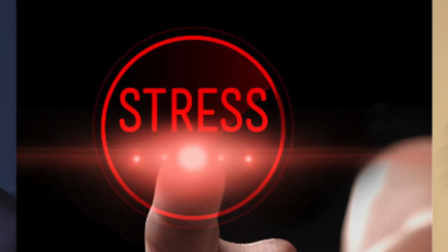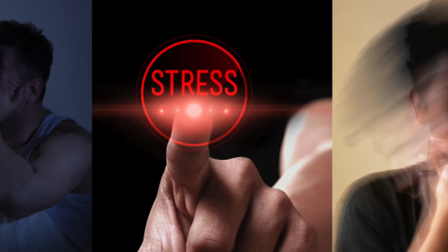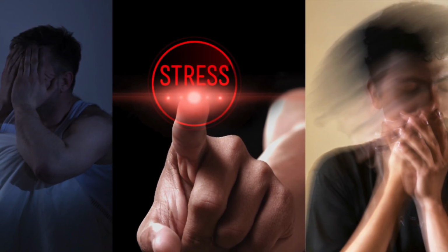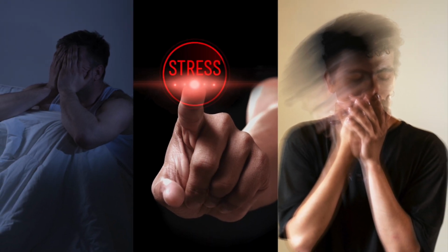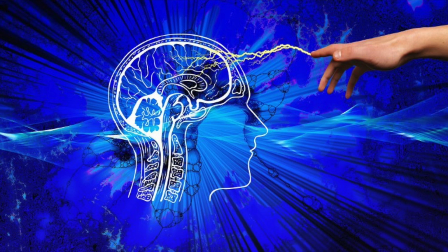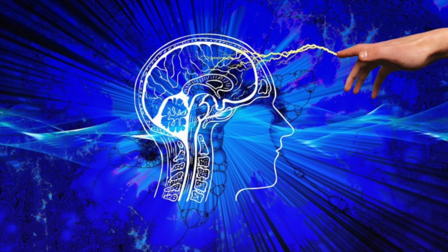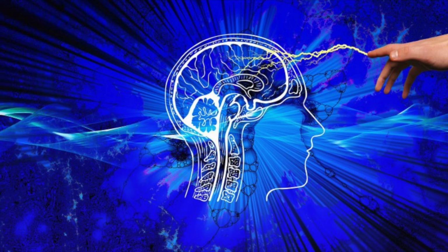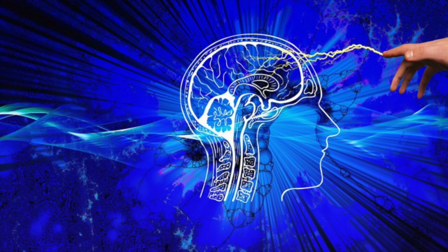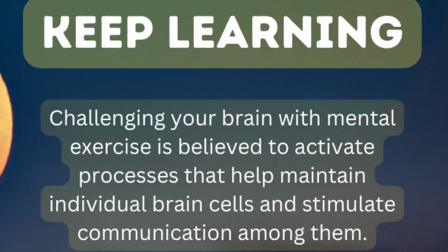Of course, other outside factors can also impact your ability to recall memories. These include sleep deprivation, stress, head trauma, and other neurological conditions like dementia and Alzheimer's disease. How to keep your memory healthy? Struggling to recall a memory that feels just out of reach can be frustrating, inconvenient, and, at times, embarrassing. Thankfully, there are 11 ways to help boost your memory and sharpen your mind.